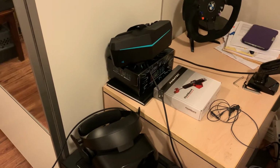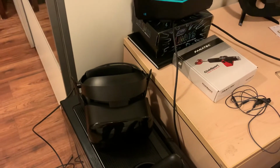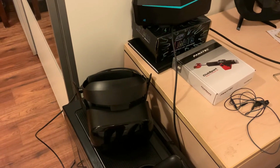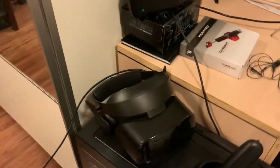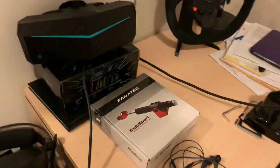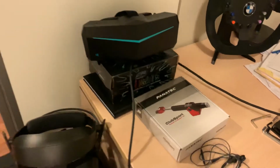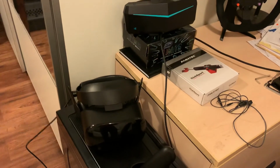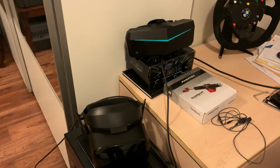So which one am I going to keep? That's probably the big question. So the Samsung is cheaper. It has, I would say, just slightly better image quality, and it has some built-in headphones. Okay, the Pimax doesn't have built-in headphones, but you can connect things like earbuds. So you'd think that the Samsung is probably the overall choice. But I'm actually going to keep the Pimax.